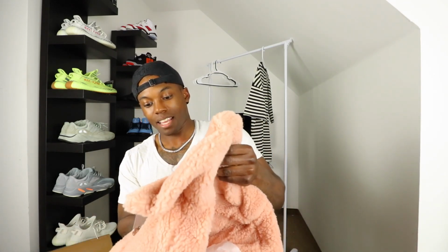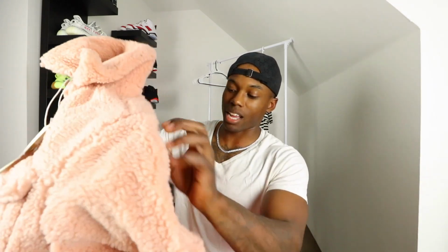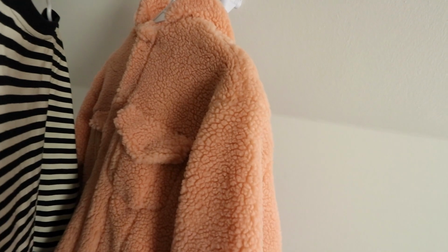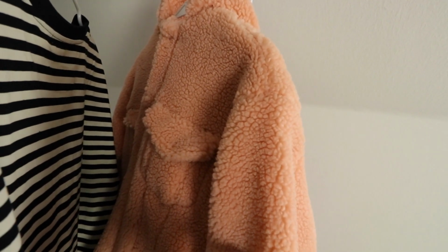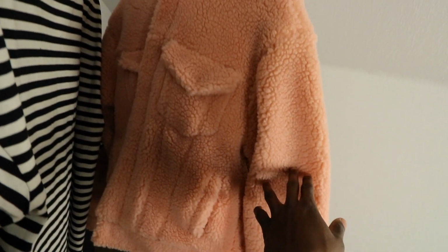And I got the Sherpa jacket. This is probably the dopest jacket, I swear to God. And I know y'all probably like, why is it pink? But I don't know, the color just was fire. I don't know what I'm gonna wear with this jacket, but it's just fire. So here you go right here, Sherpa jacket in that pinkish, beigeish colorway.